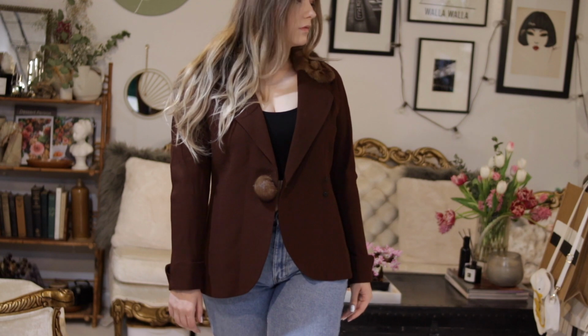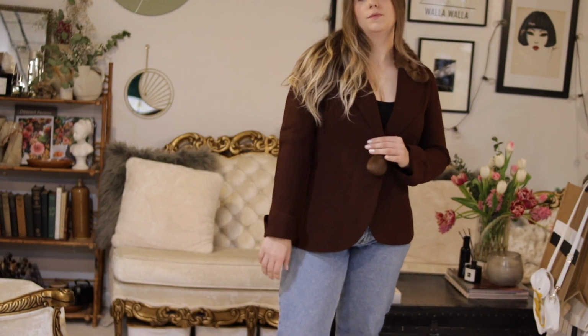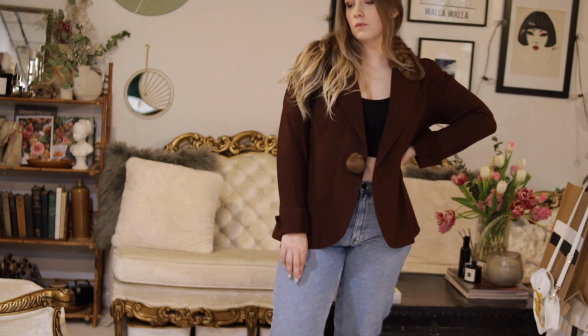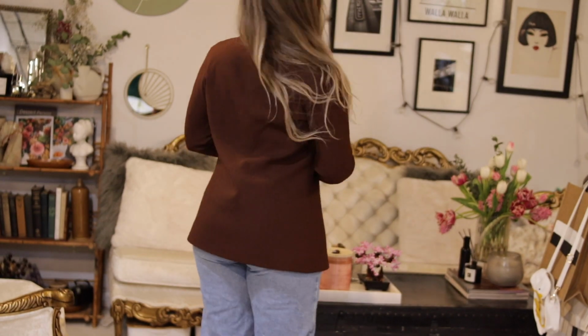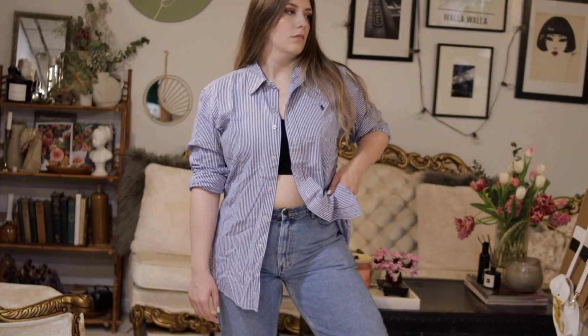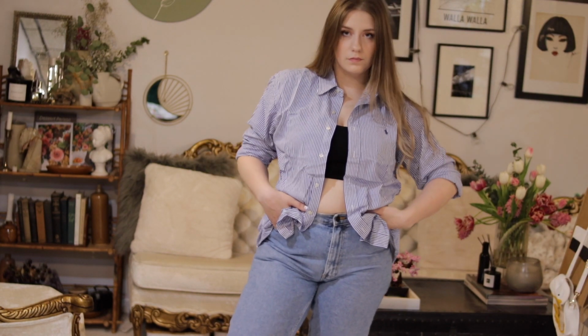I love the circular sort of half moon cuffs on this, and I love the chocolate brown color. Obviously, this is such a gorgeous color, such a gorgeous fur. I love the fur lapel. Definitely, again, a fall piece, but, you know, whatever. This is my summer uniform.